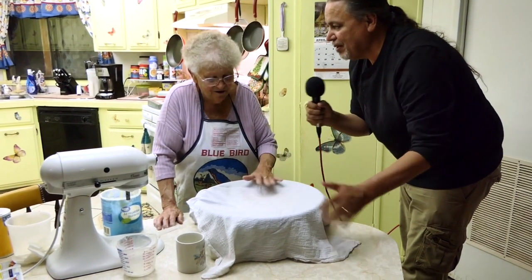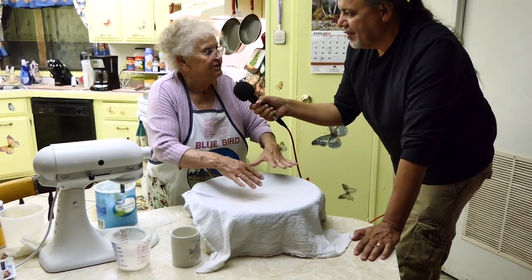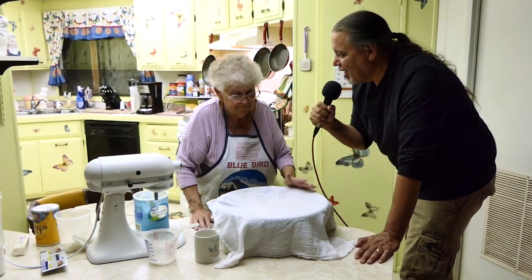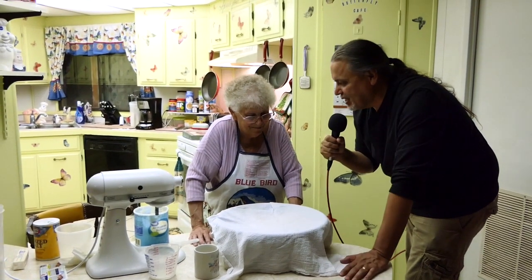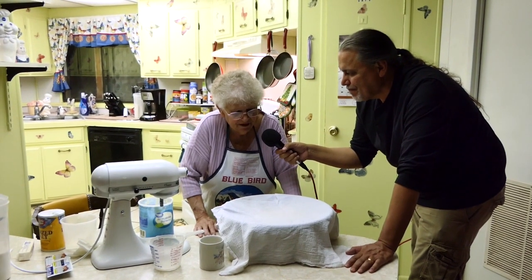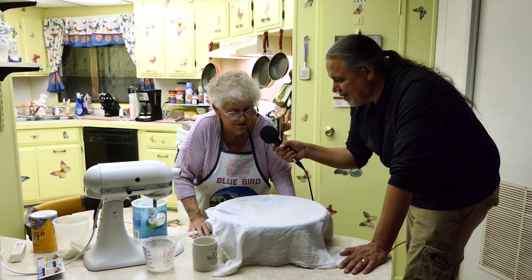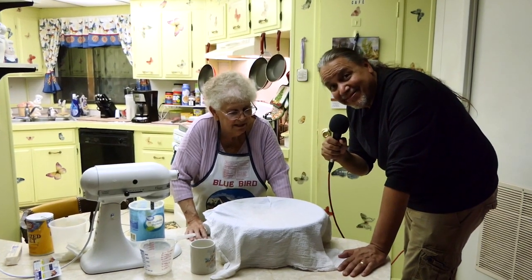Okay, so what are we doing right now, Mom? I put it in here and we're going to wait until it rises. I'm going to put it where it's kind of warm, and it's going to rise up and look really big in this bowl. What makes it rise? The yeast. How long would you think it would take to rise to the level that you want? Probably about half an hour, once the warmth is there, and it'll puff up. You'll see it when it gets through. And we'll see it in just a moment.